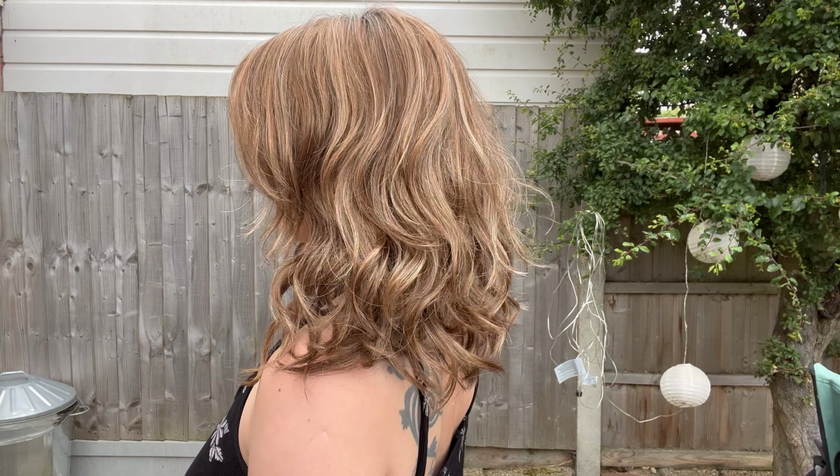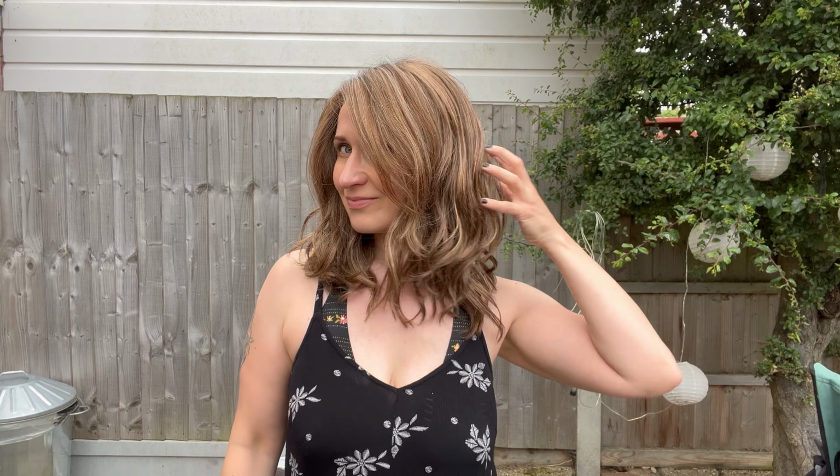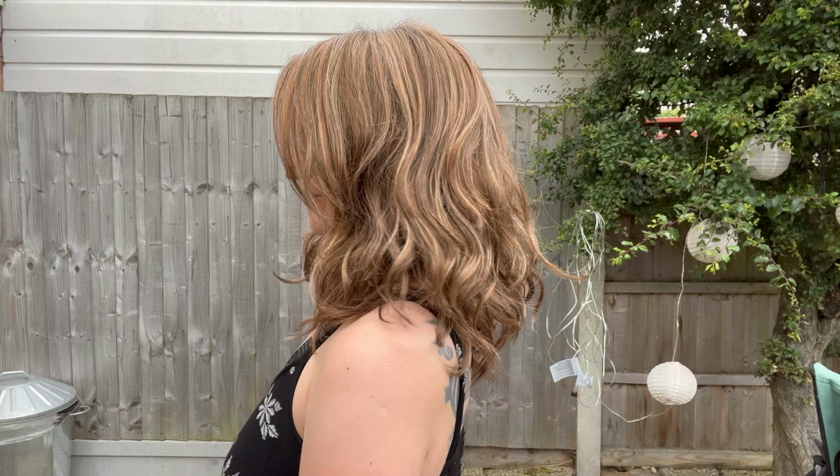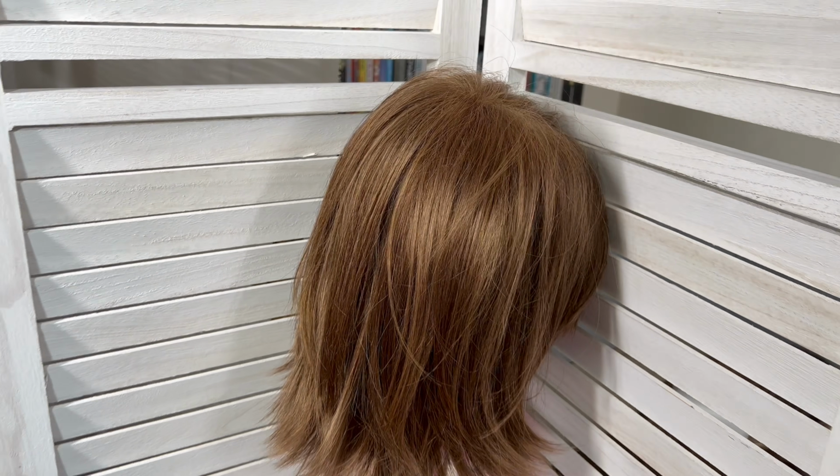You'll be able to see this is definitely much lighter, slightly warmer, slightly golden overall. Beautiful color for the summertime. And here is that very natural looking medium brown root. We are definitely entering into a strawberry brown territory here.